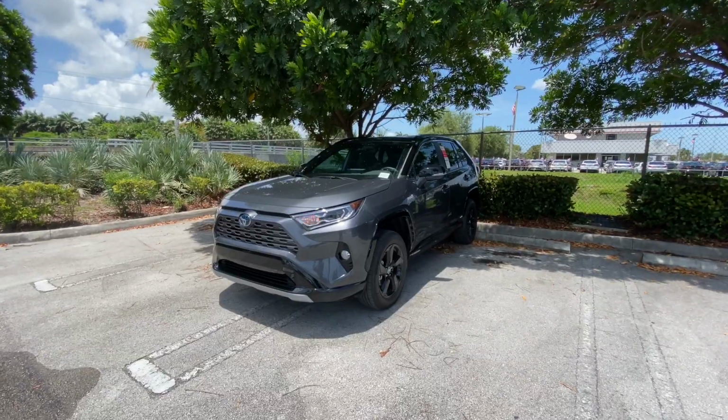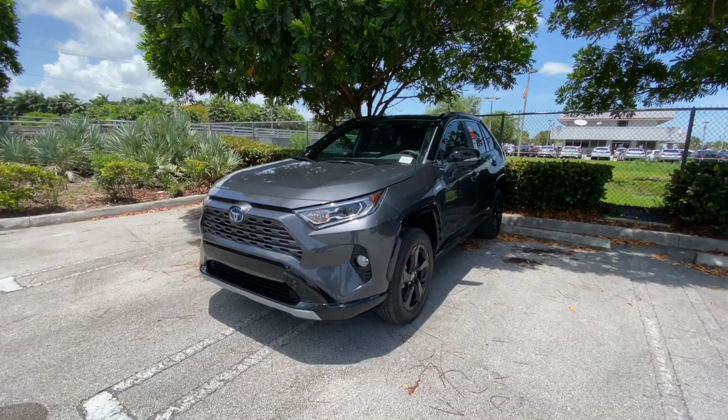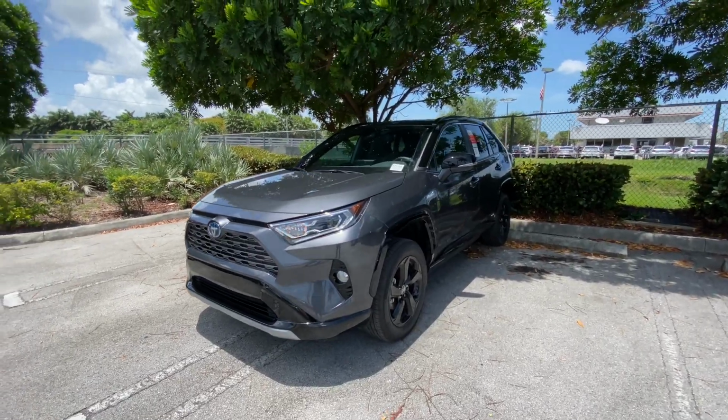Look at the front fascia here of the 2020 Toyota RAV4. It does have this nice front fascia, but I prefer the looks of the CR-V because it looks more stylish. But of course, I already have the vehicle running.